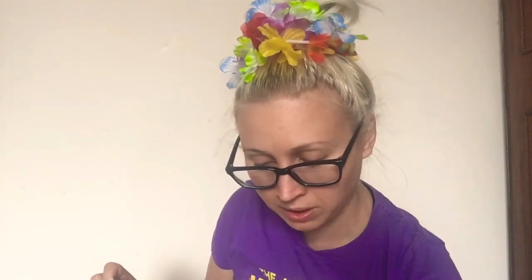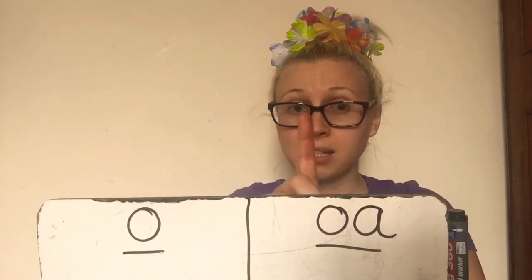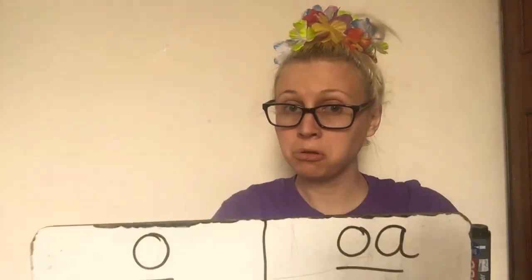Now we're going to do a very similar activity, but it's with O. I wonder what sound O could also be pronounced as the letter O. I'm going to write it down for you. Sometimes the letter O is an O sound. Sometimes the letter O also makes an O sound. Should we have a look at some words? See some examples of this. We'll do the O first. The O sound. Ready?